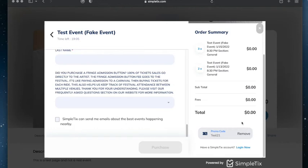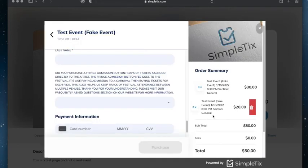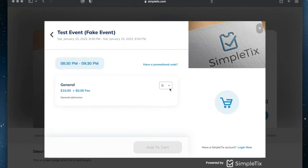Now the important thing to remember when doing this is you have to purchase your passes first in a separate transaction and wait for your promotional codes to come in email before you try to purchase your individual tickets for different shows. And then, if I click remove here, it adds the money back on there. So I'm just going to delete those. Delete that. Okay. So that is pretty much it.